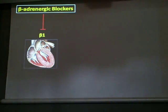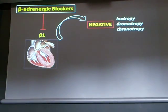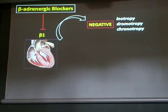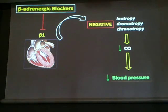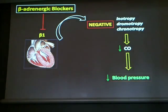Okay, so how do beta blockers achieve their antihypertensive effect, particularly if we use the beta 1 selective blockers? Exactly. So that will achieve combined negative inotropy, chronotropy, and dromotropy, and that will reduce the cardiac output, and accordingly will reduce the blood pressure, right? But is that the only effect?